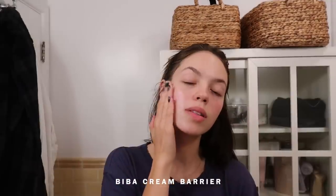It's not like my routine is that crazy anyways, but I'm finishing off with, yet again, another Biba product. This is her cream barrier. It's an ultimate facial hydration. This cream is so thick and so hydrating. Sometimes I'll use a lighter moisturizer if I'm lazy and I don't feel like dealing with this, but if I'm really going all out, and for the most part I do use this cream, it smells so good. It makes your skin feel reborn the next morning.